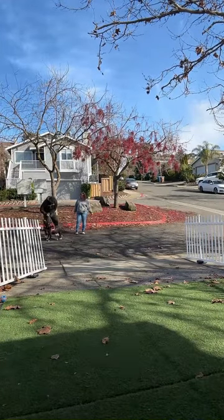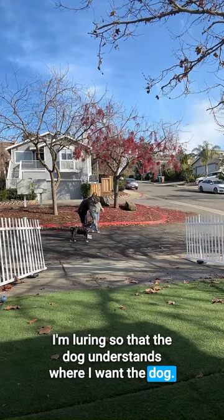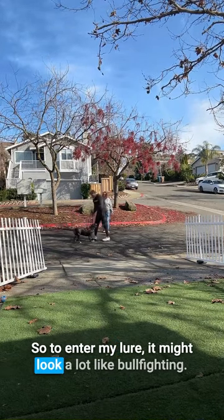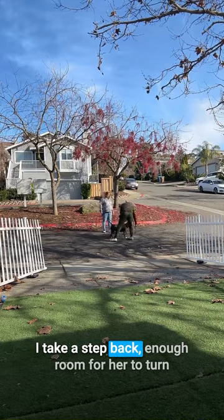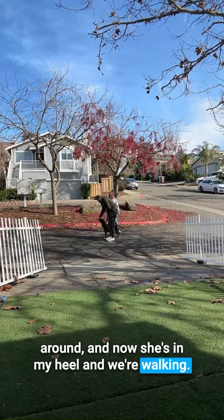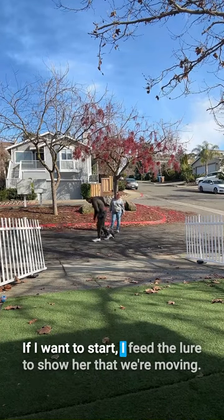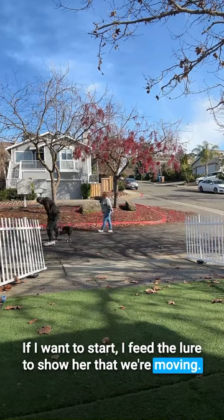I'm luring so that the dog understands where I want the dog. So to enter my lure, it might look a lot like bullfighting. I take a step back, enough room for her to turn around, and now she's in my heel and we're walking. If I want to lure a sit, I throw the lure up, head goes up, butt goes down. If I want to start, I feed the lure to show her that we're moving.